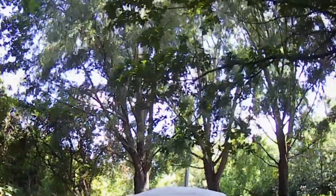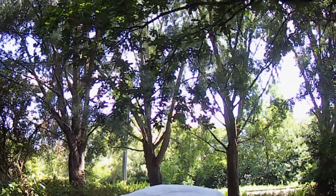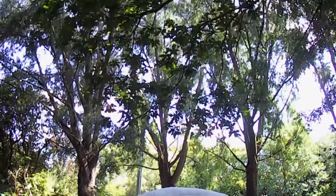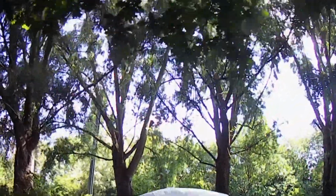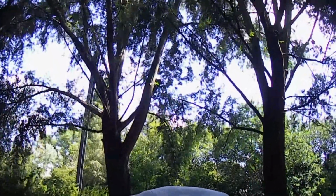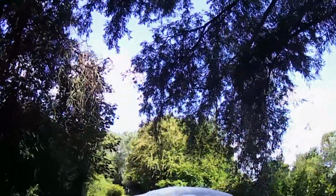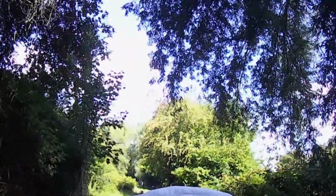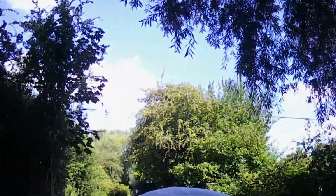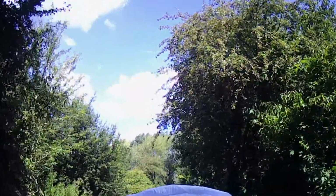I guess this is where I wanted to start. Yeah, so this is like this little kind of hidden passageway down the edge of the tram line in South Norwood, near South Norwood Country Park. I say hidden, there's loads of people out strimming today and walking down it, so it's not that hidden. But normally it's really quiet down here.